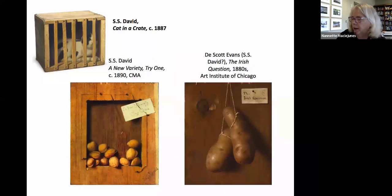Now let's see, what do we know about this character? So the reason the Columbus Museum of Art gets involved in this story is partially because of the Harnett. But also a collector in Columbus owned the New Variety Try One. This again is a canvas.